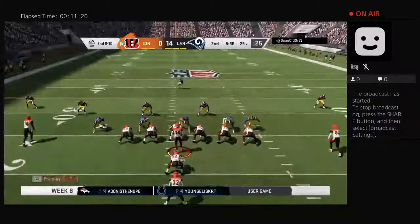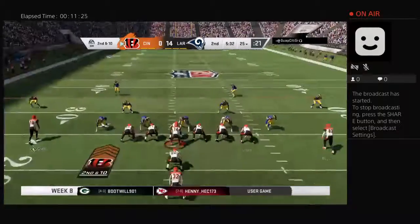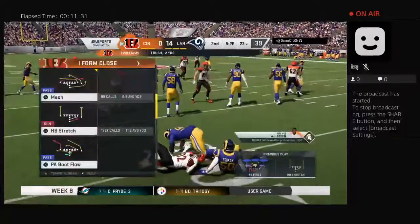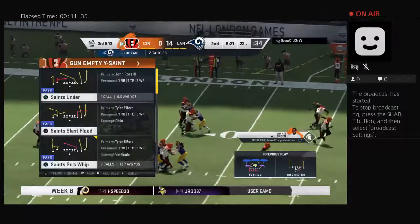Well, they had the run for no gain. Now they'll try again from the 25 on 2nd and 10. They'll run with a backup. This is Williams. And he will lose yardage here back at the 23-yard line. He lost 2 there, and it's 3rd down.